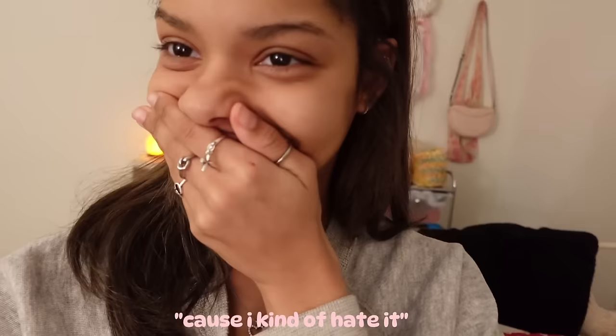Hey guys, I just got home, and I wanted to give you a little update on the sweater, because I kind of hate it. I don't know if I like this color combination. It's not turning out how I thought it would, but let me show you. This is what it looks like. I kind of hate it, but I kind of like it. I don't know how I feel.